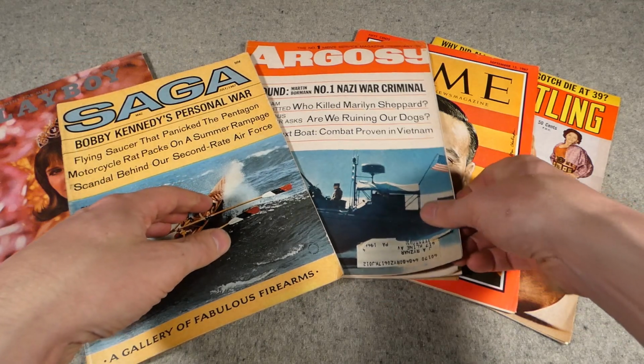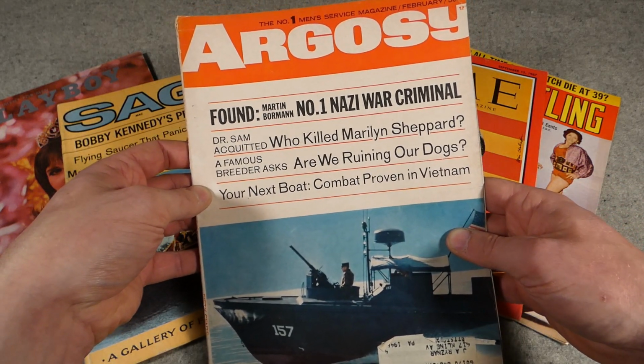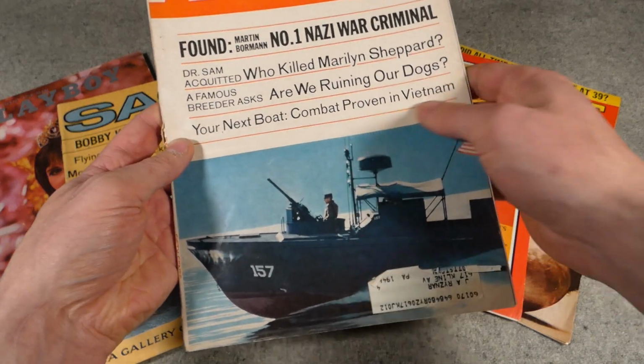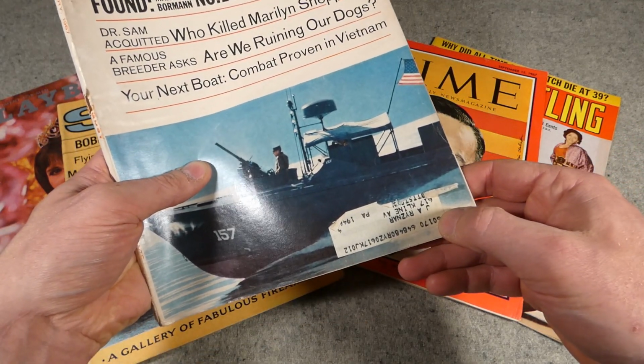In a similar vein is Argosy, I think that's how you pronounce it. Again, you can see from the headlines on the front page here, quite sensational journalism. But you've got an interesting article, Your Next Boat, Combat Proven in Vietnam, and obviously a PBR on the front here. Now I try and pick up copies that don't have these delivery tags on them.